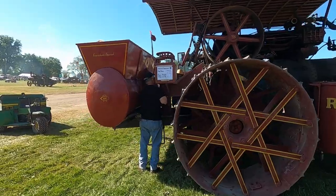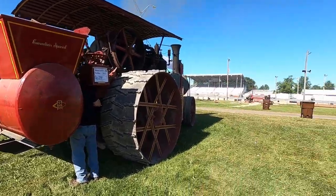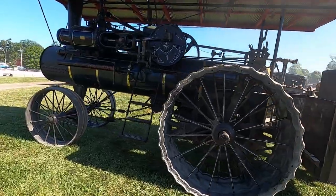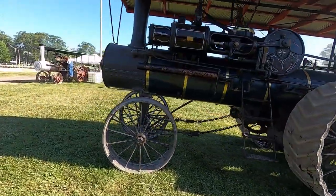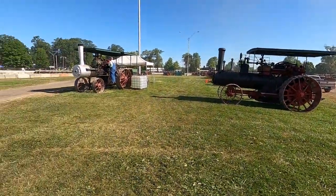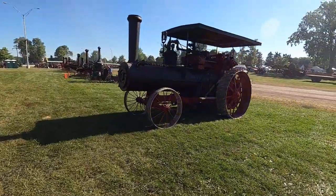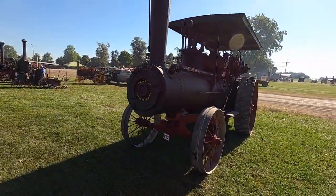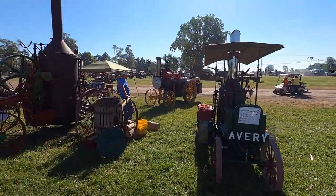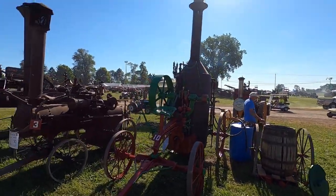He said he couldn't come in. There it is, out of Ottawa Lake, Michigan. It's got a big tank on the back there. Very impressive. Next to a Port Huron engine out of Michigan. Eclipse. So another Baker. It's a little Avery upright boiler. Canton Monitor is what they call that.